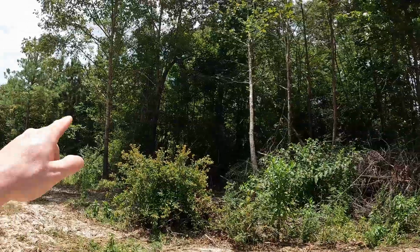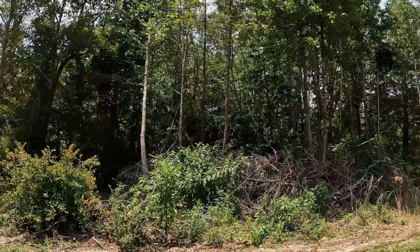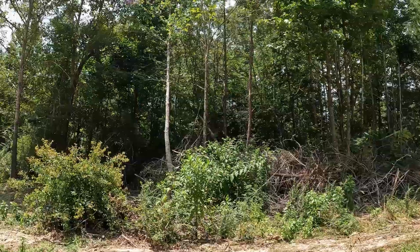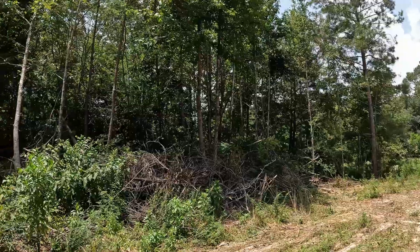So we're going to get in here. I'm going to leave the bigger trees. What I say bigger is something that I think I would have to chainsaw. I'm going to leave those for right now, let it start opening up until he sees what he thinks about that. So we're just going to blaze through here.